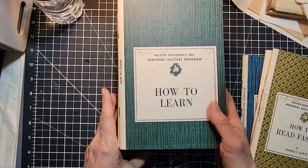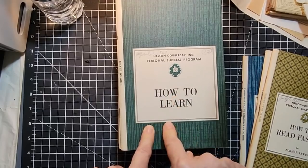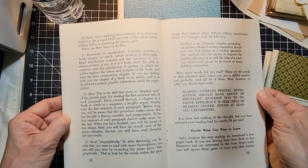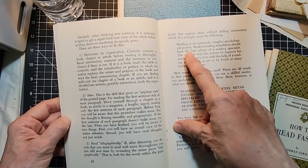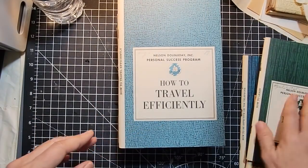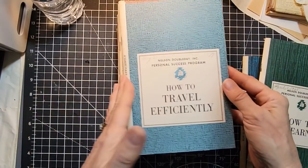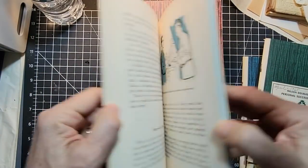Okay, here's another one, how to learn. This one should come out first. This should be the first edition. Apparently it's number 12. How to learn. Okay, so let's just look at one little factoid. Reading is an extremely complex psychological process. No kidding. I already proved that. I already knew that. Okay. How to travel efficiently. That's good information we should all know, right? I mean, why is this not being published everywhere today?